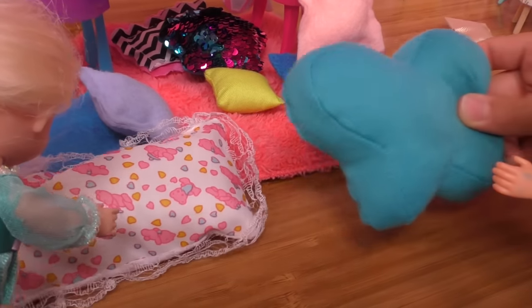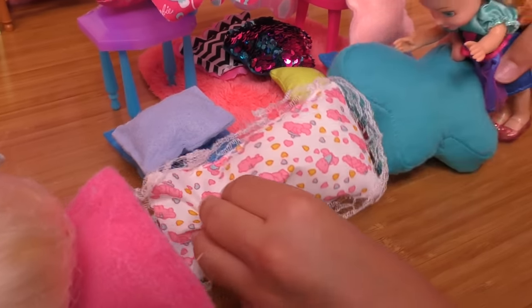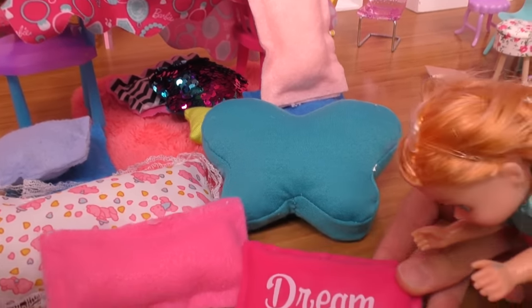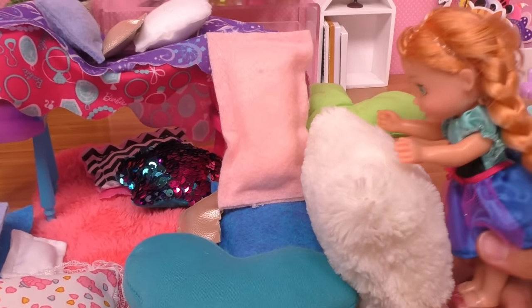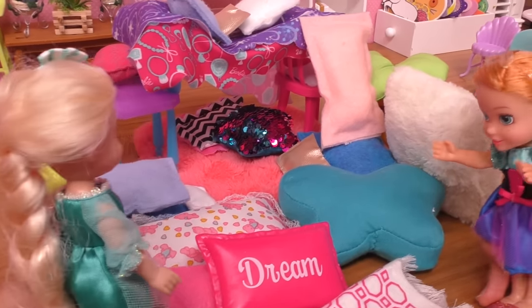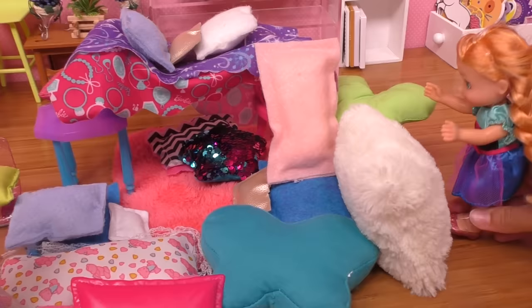There we go. Now let's set up the gates. And whenever you want to enter, just open them up like that. Oh, Elsa, and there's a dream pillow. Perfect. Right to the side, so it's like a big fluffy wall. Elsa, here's our fort. I think we did a pretty good job. We used all the pillows, and yep, pretty cool.